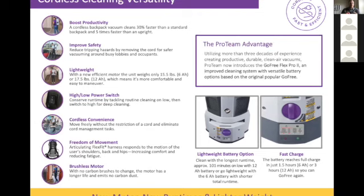So really just to kind of review this, we're boosting productivity. We're going to improve the safety by not having tripping hazards. We've made it actually lighter. So the new one is 1.5 pounds lighter than the old system, even with that 12 amp battery. And we're all the way down to 15.5 pounds with that 6 amp.